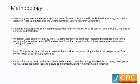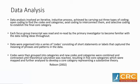So the focus groups took place online, and they were audio and video recorded using Zoom, and Otter software was also used for audio recording. Otter software recorded and transcribed the data in real time, which is really handy, and I recommend that. And the recordings were checked for accuracy, and participants were assigned identifier codes to ensure confidentiality, and any identifying information was removed.